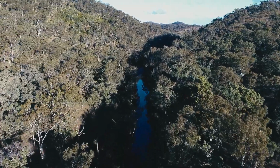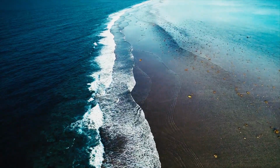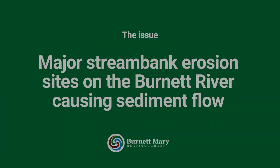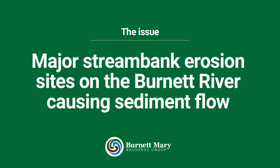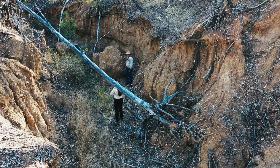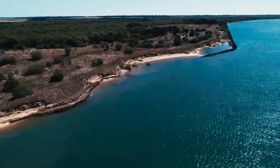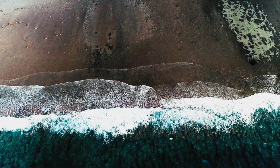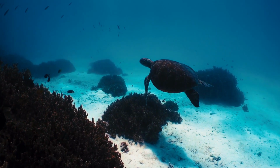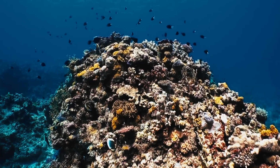Burnett River is the 7th most polluting catchment, delivering fine sediments into the Great Barrier Reef. The Improving Land Management and Water Quality in the Burnett Catchment Project aims to stop 16,000 tonnes of sediment flowing through to the reef. This sediment flow impacts a range of threatened species and ecological communities.